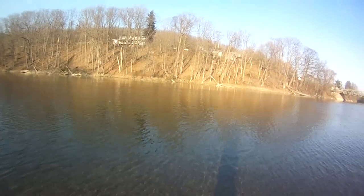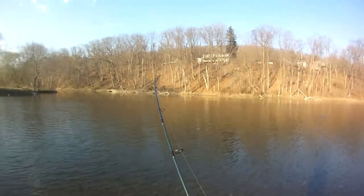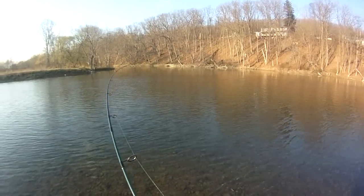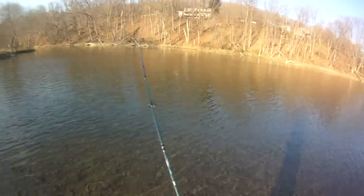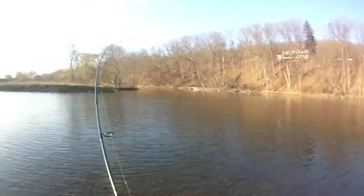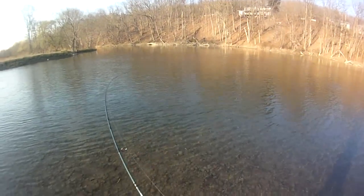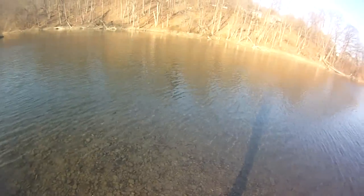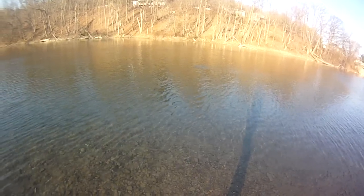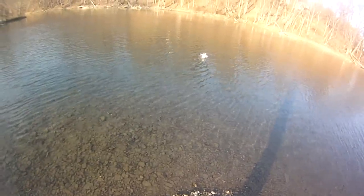There's one. Alright. Jigging a brown and yellow bucktail jig for smallmouth. 1/8 ounce. Just gonna fish for a couple hours tonight. It's almost sunset already. Awesome. Oh man, I gotta hit this spot and then another spot. Hopefully I'll have time.